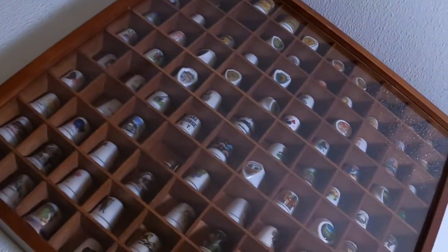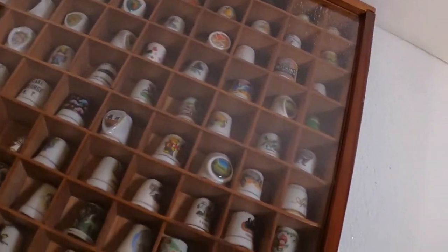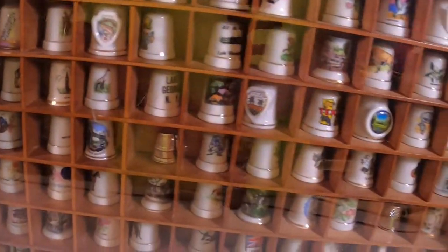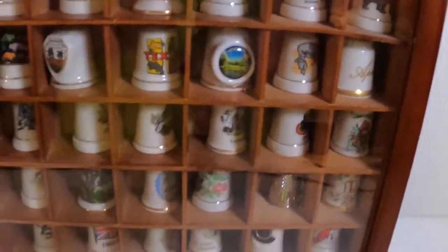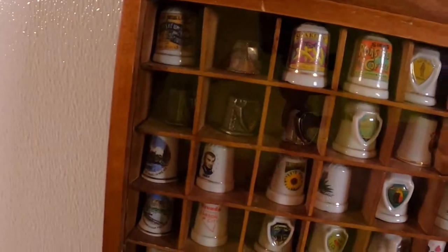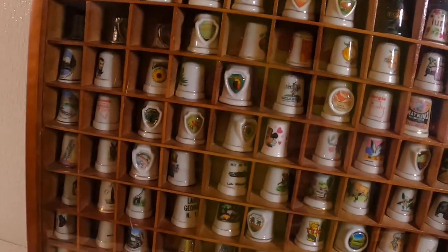All right, so let's go in here and look at the rest of these. Now here are the rest of the thimble collection. We'll turn the light on so you can see a little bit better. But you see they are inside this case. I had to put them all in the case. They were in bags, but there's lots of different thimbles that were a giveaway. So this was free to us. And I think I'm gonna get about $120 for this alone. So I'm gonna list it and see what happens with that.